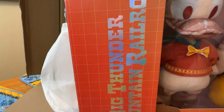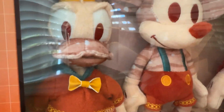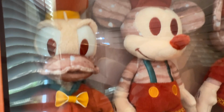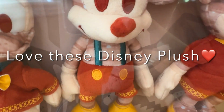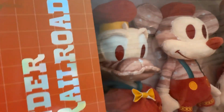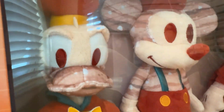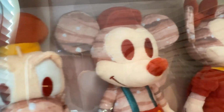There's Donald and Mickey. And Minnie, oh, let me get it down so you can see a little better. Donald, Mickey, Minnie, and Goofy in their Western Big Thunder Mountain Railroad colors. Oh, it's even cooler than I thought it was going to be. I didn't buy it at first because it was crazy expensive, but then Amazon had a good sale. Oh my gosh, look at that.